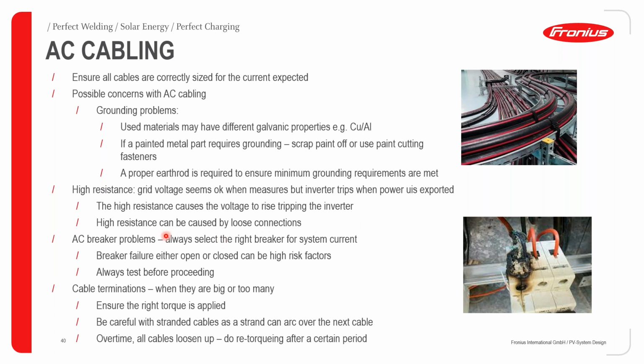One of the main causes, as mentioned, is a loose connection. As we can see with this connection here, on one side it was quite loose, and eventually there was a lot of overheating and overall damage, complete damage of this connector.